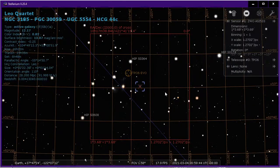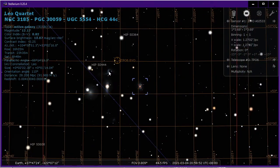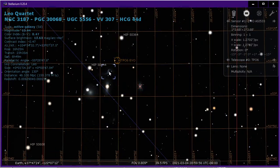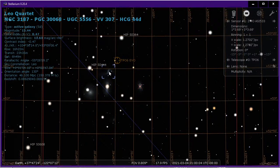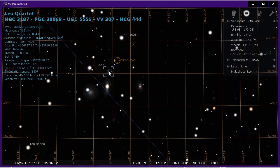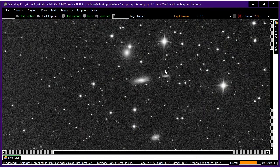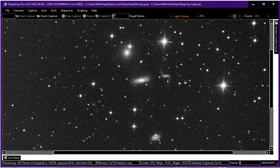Let's see if I can figure out which ones. Yeah, so which one is this? NGC 3187. Let's see if I can see anything specific about 3187. No, it does not have anything specific about it. Just a very interesting looking galaxy though. Pretty cool. This one here is also very interesting. Bright core and then a wheel around it. I don't know that I've actually ever imaged this before.